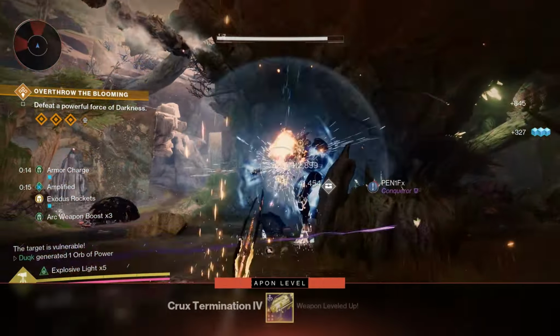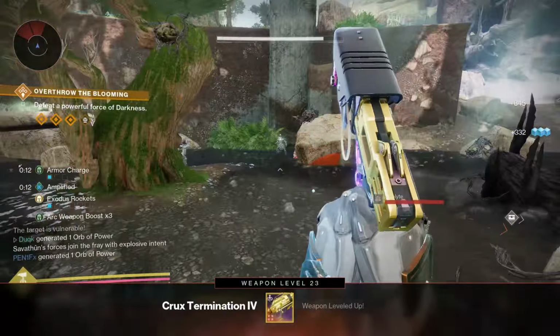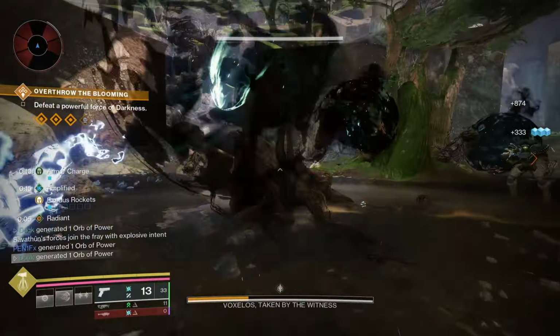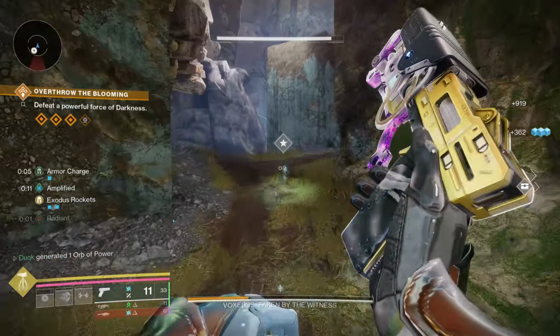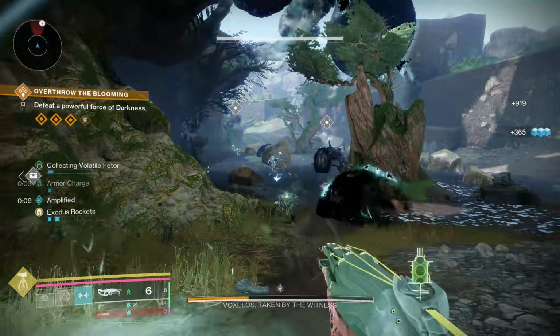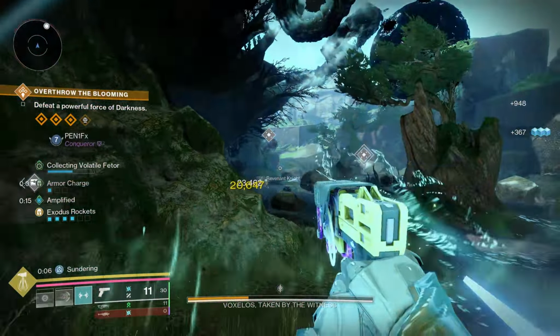Now I don't want to go into a full build breakdown as I'm sure you've already seen hazardous builds done time and time again at this point, but I can go over how I play the setup. Use Indebted Kindness as your primary weapon. Between special ammo finders, lead from gold and special ammo finishers, this is more than sustainable.